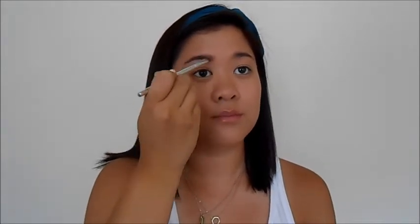But now I'm using an angled brush that I usually use for my powder for eyebrows, and I'm just using that to blend out my eyebrows a little bit and help them out. And this color was really dark for me as well.